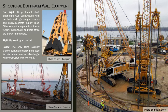You can also see in the top left smaller photo a hydraulic grab bucket, which is a similar technology for creating these panels.